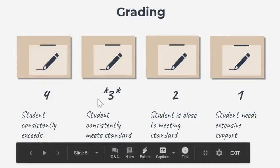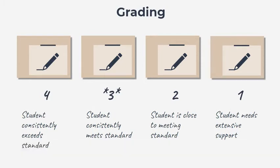When it comes to grading these standards, there are 4 levels we look at. You'll see that the 3 has asterisks by it. That's because we're looking at students who are consistently meeting standard, and that's a 3 in their work, and that's what gets entered in jump rope. And then for a 4, we have students that are consistently exceeding standard. Consistently is the important word in these 2 standards. And then in a level 2, we have students that are close to meeting standards. They still are doing work to get there, but they're pretty close. And then a 1 represents students that need extensive support in their work.